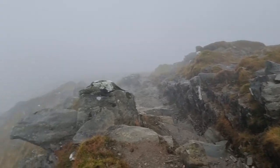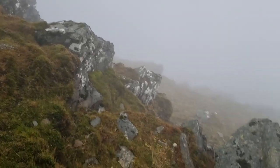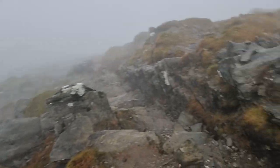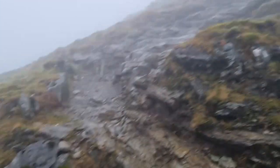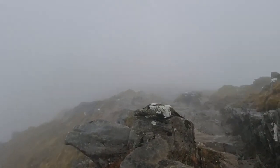There is no climbing required for this route, but you do get a little bit of exposure at this final pull to the top. I think it's a much better way to come up Ben Lomond rather than the main path.